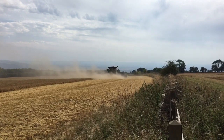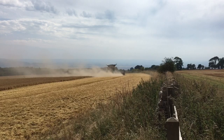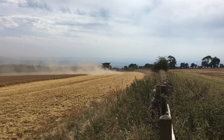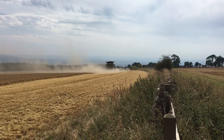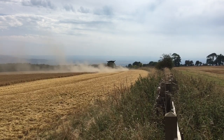It's the earliest finished since 2003. So it's been quite a good run through really from start to finish, with only a couple of very short weather breaks, and crops, bar the little bit of a gap between oilseed rape and wheat, have been fairly short, and the crops have been getting ripe as we've been approaching them.